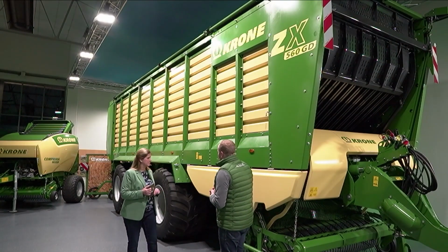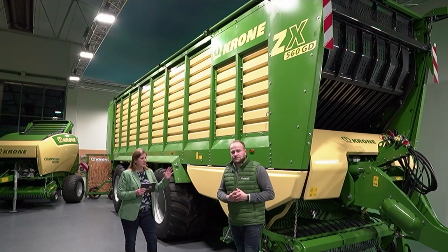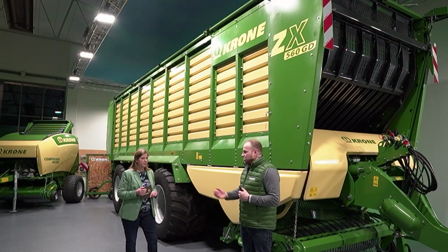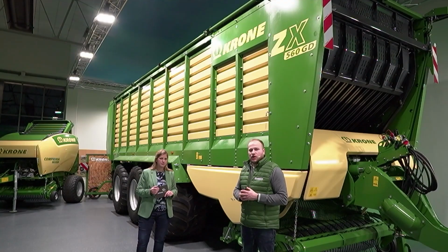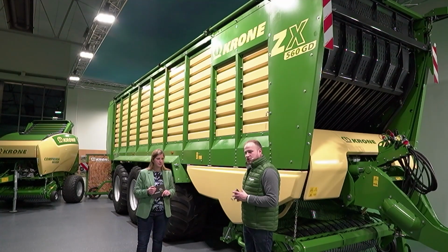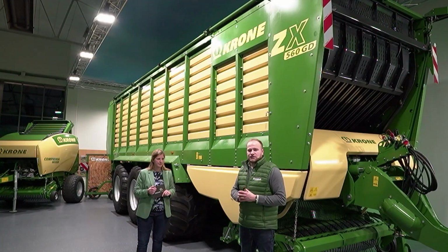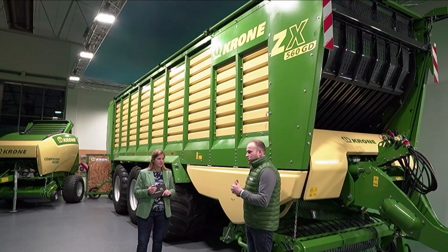And who is this model best suited for? Well, as already mentioned, the ZX is best suited for large and professional contractors who are able to use all the available power to hand. The large rake is recommended because the ZX is very hungry and needs a lot of material to be pushed in to maximize its throughput.